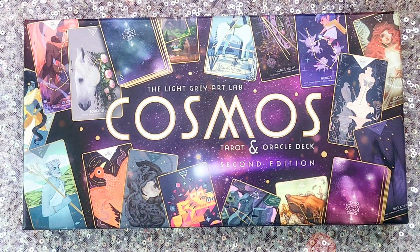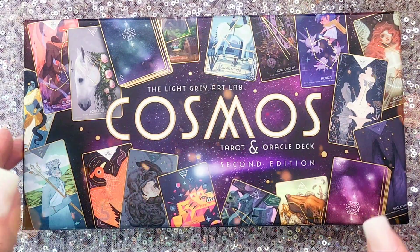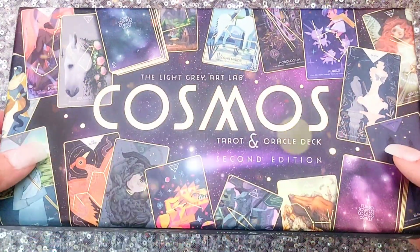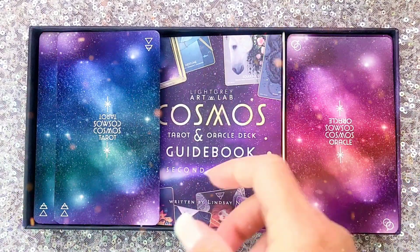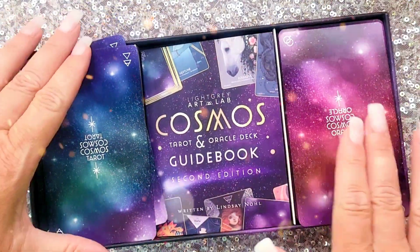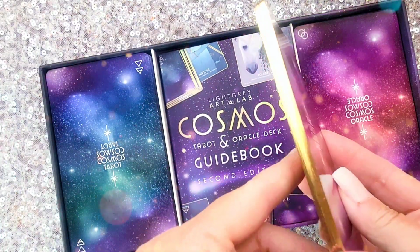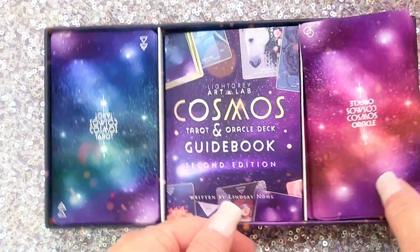This time we're using the Cosmos Tarot and Oracle deck. It's a mixed deck, really cool. It's kind of like in my collector's items, but I do use this occasionally. It's got these gold lines running through them, and it shows the constellations, and it comes with this book. And so here's the oracle. Also, it's edged in gold, really pretty. The oracle comes in a different color.